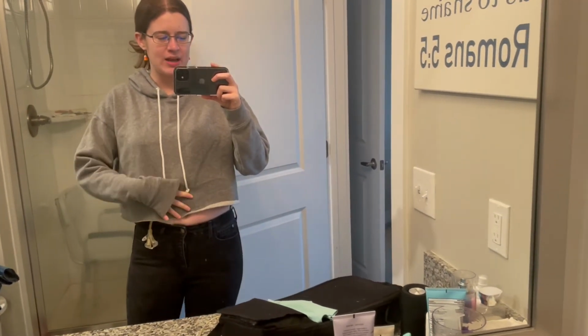I have this gray cropped sweatshirt that I got from, I think, Target. It's super, super soft on the inside, super comfy. I'm wearing these black jeans, which I think also came from Target. And then I'm pulling out my candy corn earrings for the first time this year because tis the season. These are so fun. My mom got them for me years ago. It's some kind of outdoor artisan market type thing.